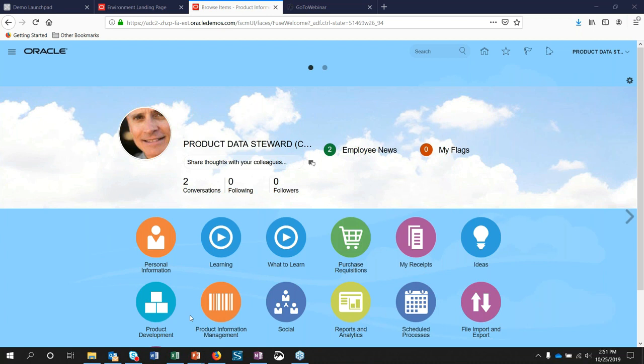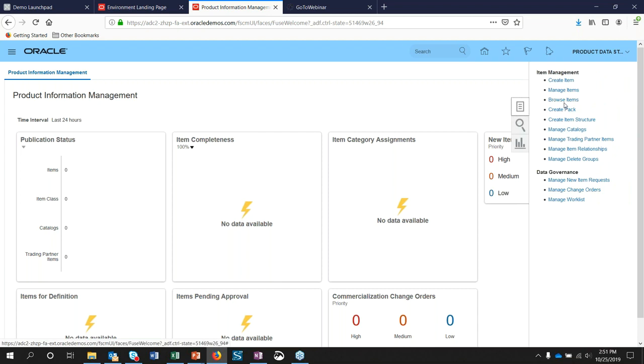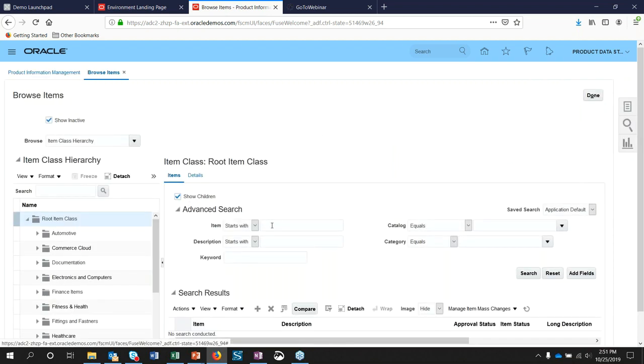So the very first area that I'd like to take you into is product information management. We're going to pick one particular item or category of item, and we're going to follow it all the way through its life cycle within the Oracle Cloud itself. So the very first thing I'm going to do is take a look at the item itself. So I'm going to come into the menu screen, and I'm going to go ahead and look for this item that we're going to use for the rest of this demo.